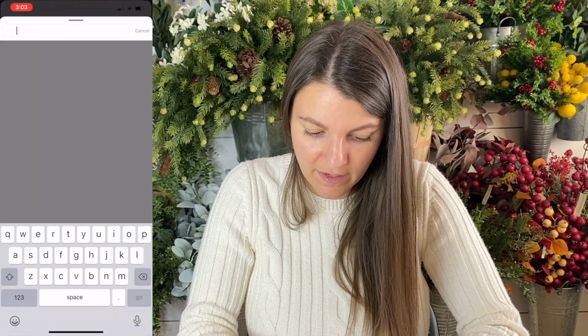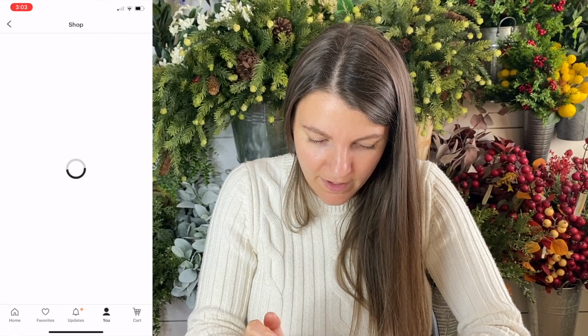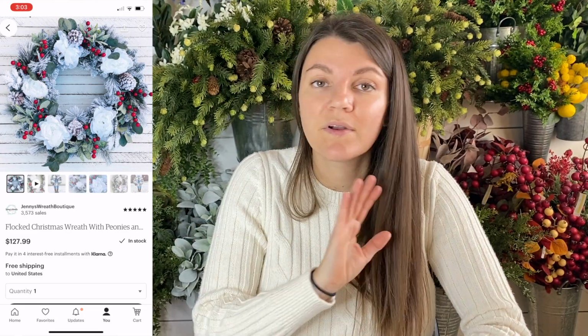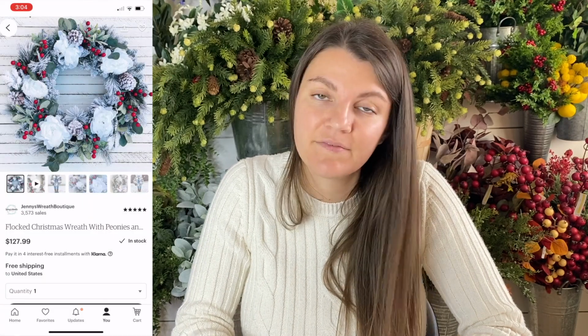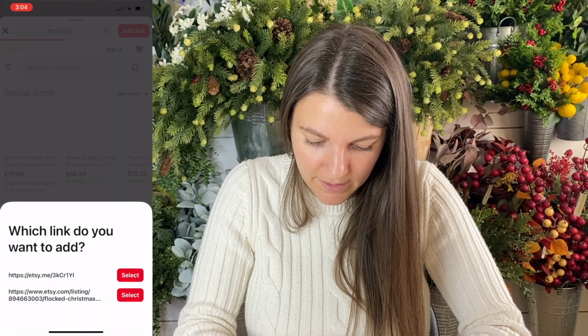And then add your destination website. This is where you add your link. And in order for me to get my link, I just go over to Etsy and I go to my shop. I find the wreath I want to link in the pin, or this could be anything else you want to link to your website, whatever you want to link to. But since this is for Etsy, we're going to link it. So you click on this little arrow, hit copy, and that saves the link to our little clipboard. And then go back to Pinterest, hit paste, there it is. Then you hit go, add link.